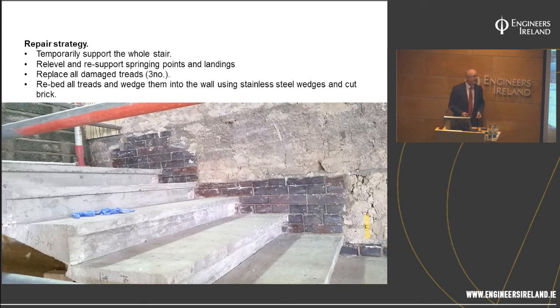This piece of structure is very, very delicate. We said we'll put it back, we'll put it into a usable condition. But there's really no plan B if it goes wrong. So we said we'd build a prototype. What we did was we built 12 treads into an adjoining wall in one of the courthouses.